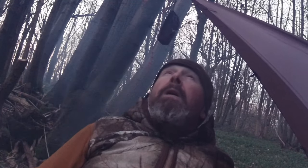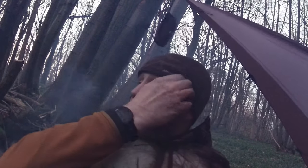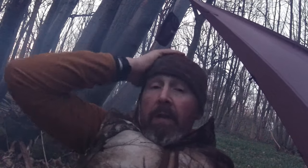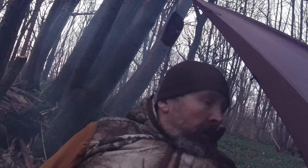At least the wind has dropped now. That's pretty cool. So it should be dark just after 7. Got about 20 minutes. Just chilling out really. Burning the last of my wood on the fire. Right, now folks, let's see when I'm opening.